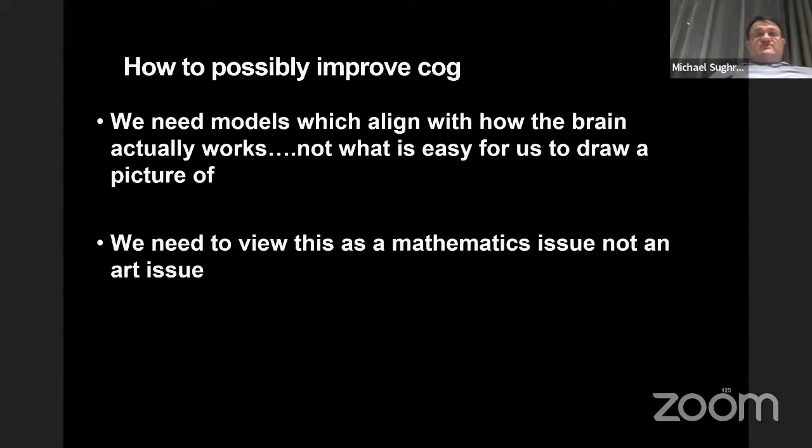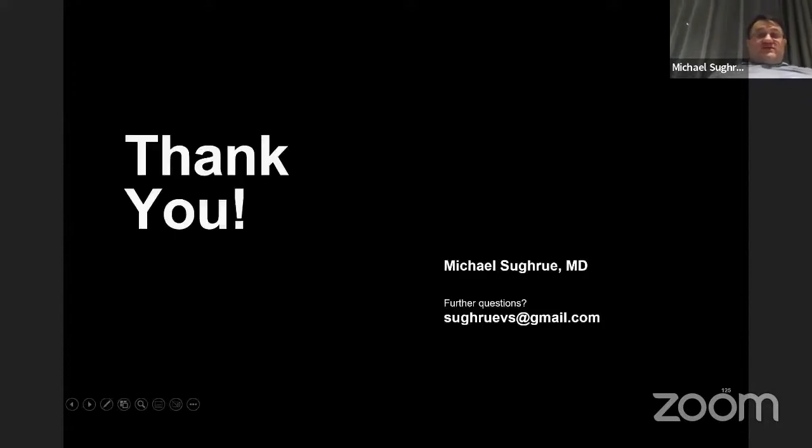We need to set up a way of thinking that aligns with how the brain really works, not how it's easy for us to understand. Ultimately, this is a math issue, and computers are better at math than we are. So we need to get out of the cadaver lab and stop doing dissections. We've maxed out what we can do with that. We need to really crank on computers and machine learning, because this is the way we're going to take this forward.